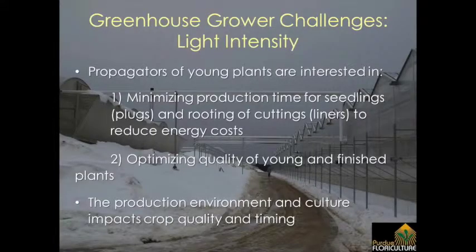In terms of greenhouse grower challenges, light intensity is obviously a big problem, especially this time of the year. As I look out the window, I can definitely see that supplemental lighting is necessary. And why do we use supplemental light? Well, propagators of young plants are really interested in minimizing the production time, whether they're rooting cuttings or producing plugs. When we have low light levels, it typically takes much longer to root those cuttings or to produce a marketable plug. So we really want to use supplemental light.